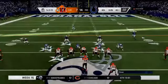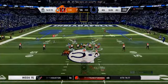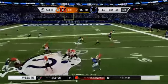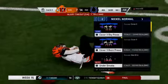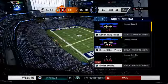The drive continues as they search for a tying touchdown. Here's 1st and 10. Out of the gun, it's Dalton. It's complete to Williams. Now after that last play, there's a Bengal down on the field. Well, he gets attended to. We'll step aside.